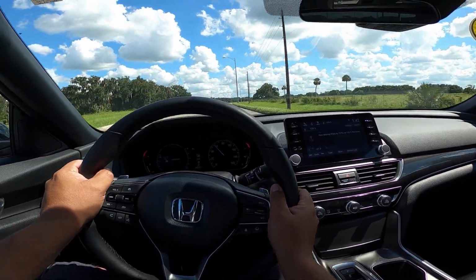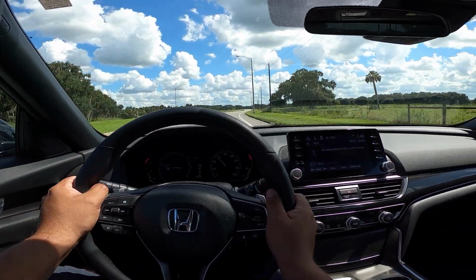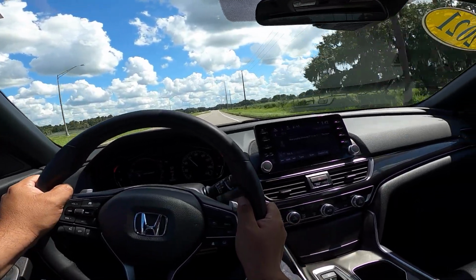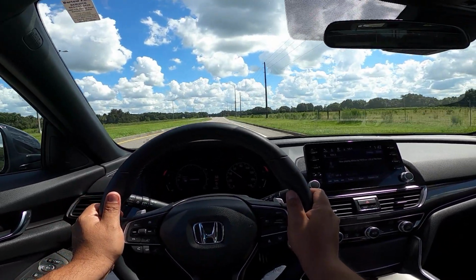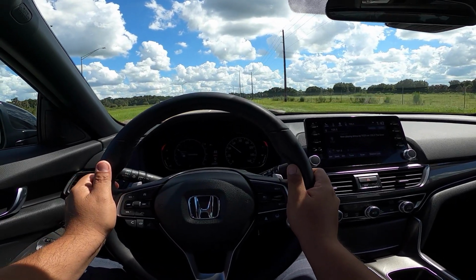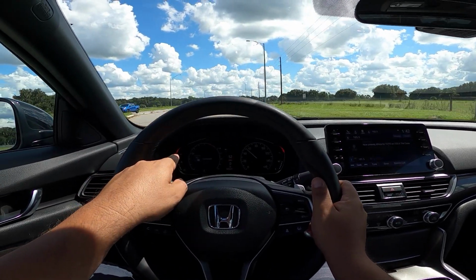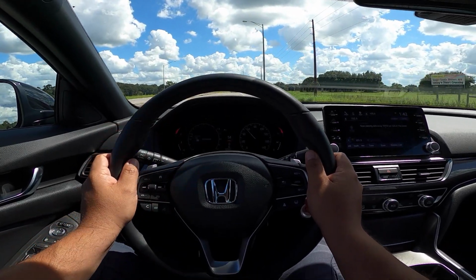Wow, let's see how this handling feels. Nobody behind us, nobody in front. I didn't see any cops. That thing feels really nice, very nice. Let's check out the brakes. Yeah, the brakes have a very good feeling. The pads have a nice feel to them. As you can see, the tachometer kind of lights up where the RPM is. Pretty cool.